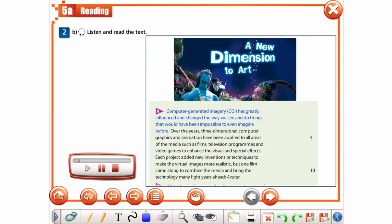Computer-generated imagery, CGI, has greatly influenced and changed the way we see and do things that would have been impossible to even imagine before. Over the years, three-dimensional computer graphics and animation have been applied to all areas of the media, such as films, television programs, and video games, to enhance the visual and special effects. Each project added new inventions or techniques to make the virtual images more realistic. But one film came along to combine the media and bring the technology many light years ahead, Avatar.